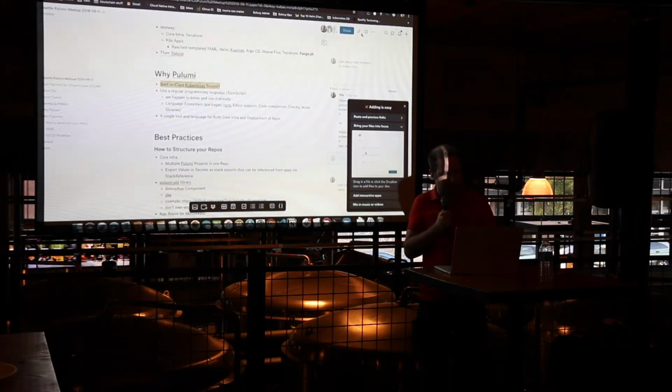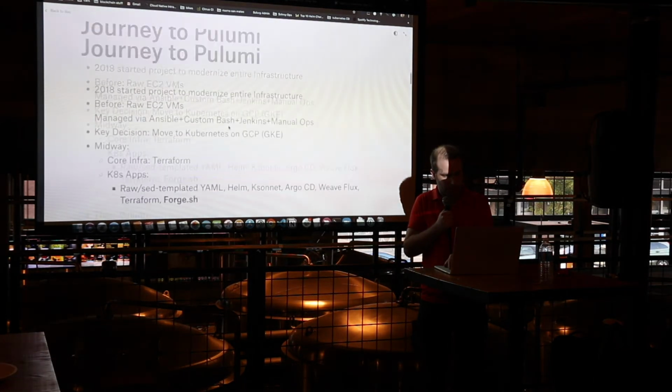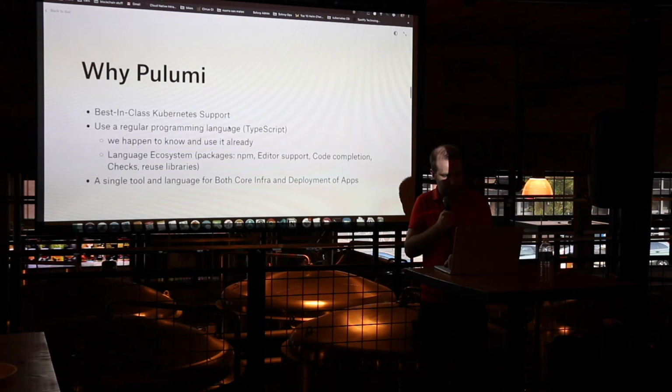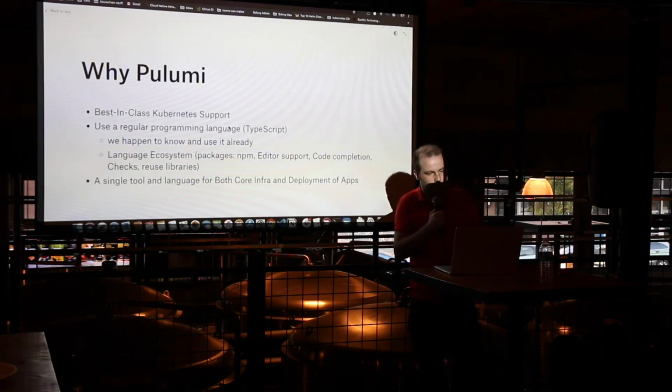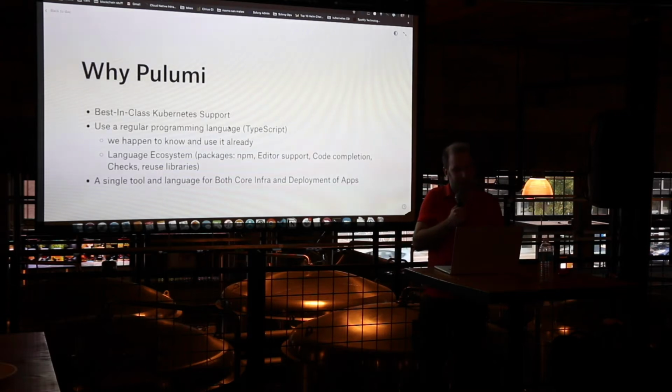And the other big benefit is you can just use your regular programming language, which is TypeScript. You can also use Python, but we use the TypeScript variant of it. And it's so easy, right? We happen to know and use it already.